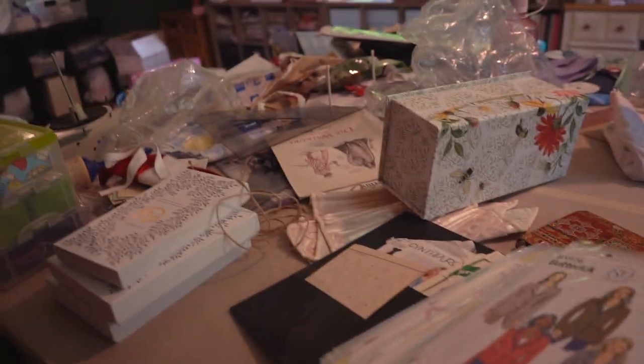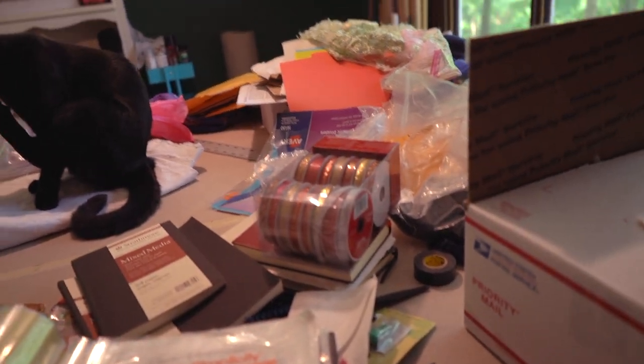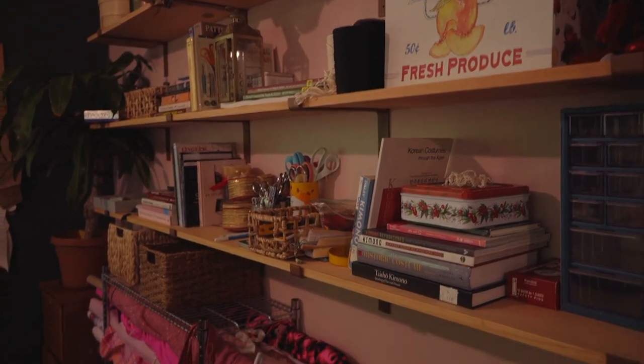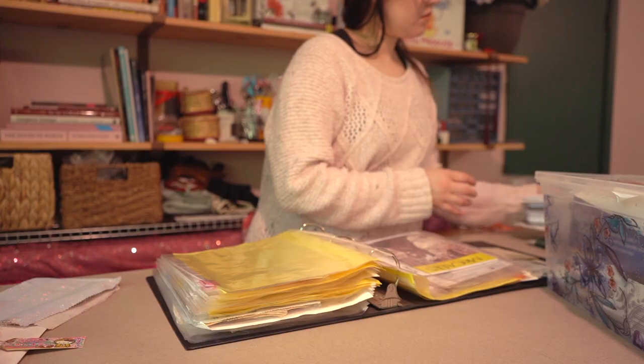And other than that, I'm just kind of trying to like get this whole situation to be not on my table. I put my books up here, and I have so many books that I'm kind of still trying to figure out how I want to organize those. I also put these shelves up myself, and I'm not 100% confident in how sturdy they are, so I'm trying to spread the books out along the shelf so there's not too much weight in any one space. Just gonna keep going. Hopefully I can find space for everything.